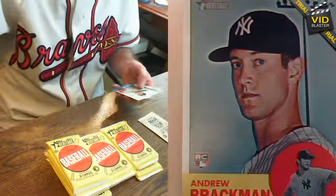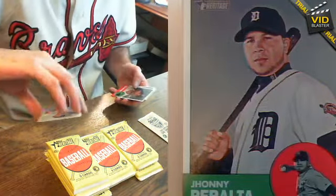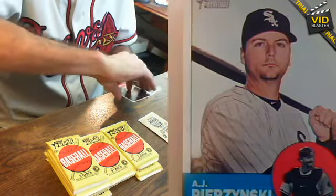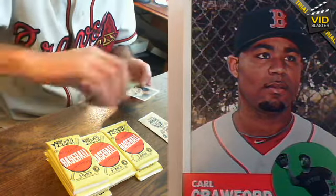Peralta for the Tigers. AJ Pazensky. Didn't we just do him for the Chicago White Sox? What do we got? And 2? Same Carl Crawford. And same Carl Crawford. What the heck? World Series, Josh Hamilton.